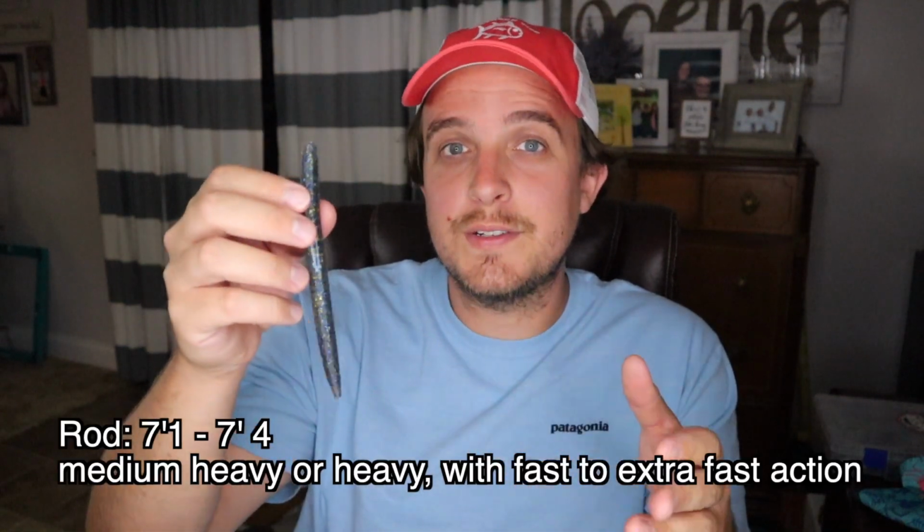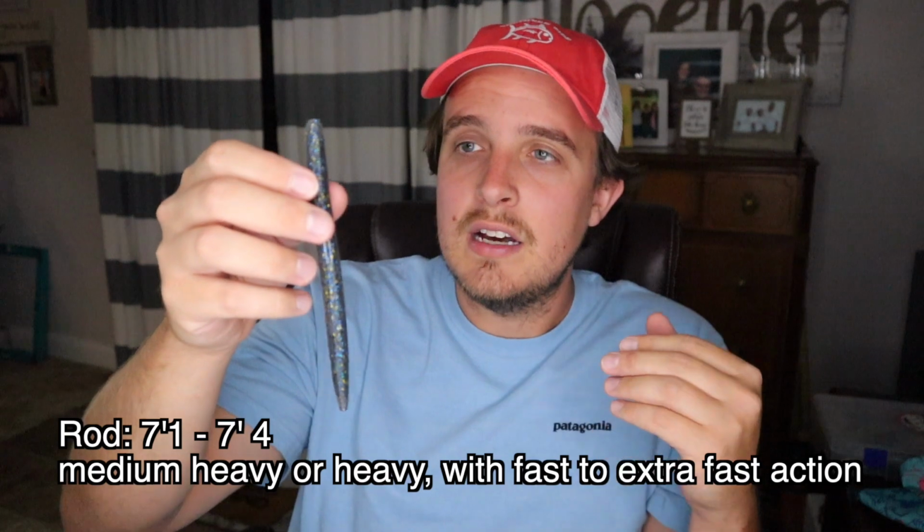As far as the line, the rod, and the reel that I use on these, it kind of depends on how heavy of cover I'm fishing. If it's really heavy, I'll use just straight braid. If not, I'll use some like 17-pound fluoro probably. And guys, I just realized I haven't talked about my reel on any of these, but up to this point, I will use really fast reels on all the baits I've already shown you, anywhere from like a 7-to-1 gear ratio or an 8-to-1 gear ratio.